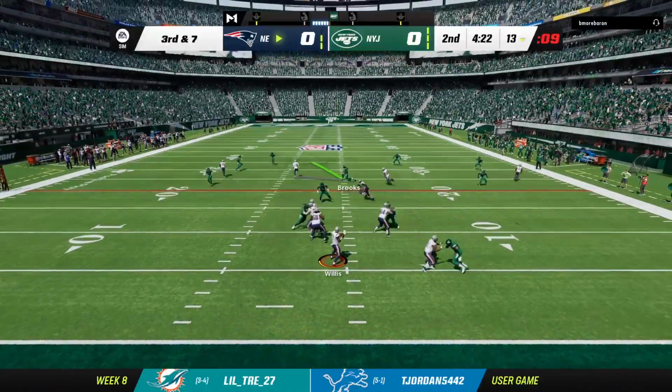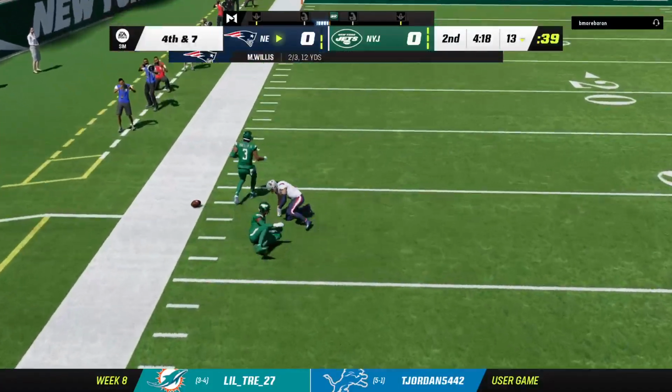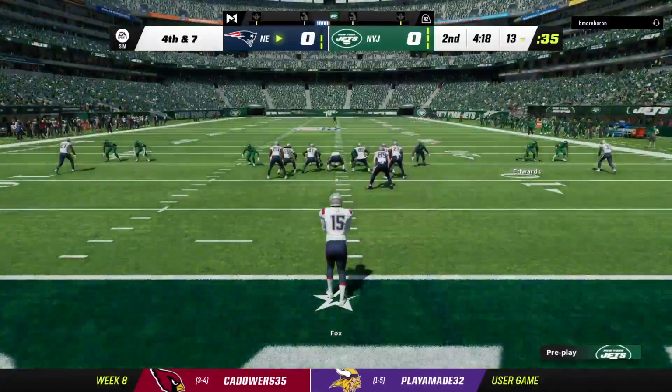This time Willis will throw it. He's going to loft one deep left side here. And this is incomplete. Oh, it looked like he had a pretty good line on that one. That would have been a big play, but he could not pull it in.